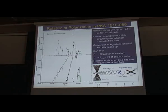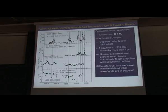Then eventually you hit some turbulence and then it goes through the core, and when it goes through the core, that's when you get this final optical outburst right after the rotation ends. So this is where the optical polarization peaks, right around the time of the big optical outburst. And why not an exact correspondence between gamma ray and lower frequency flares?